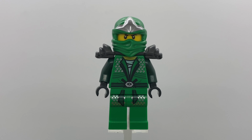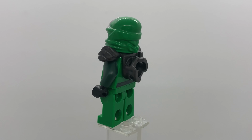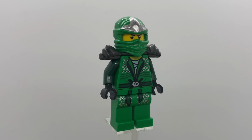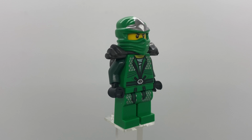He's a really cool green figure. And honestly, he's probably in the top 10 minifigures that I own in general. So that's definitely a really cool thing about this figure as well. He's not just a top 10 green, he is a top 10 overall because he is really cool. I really love this minifigure. I think they did a really good job with him, especially considering the fact that he's a little bit older of a figure.